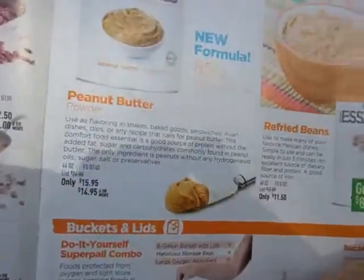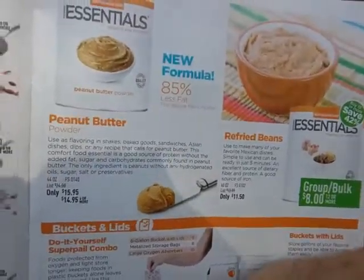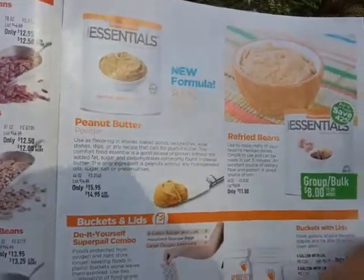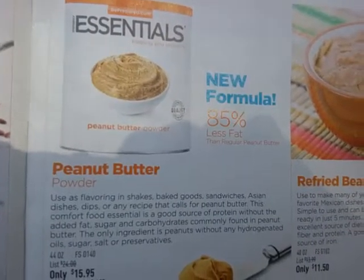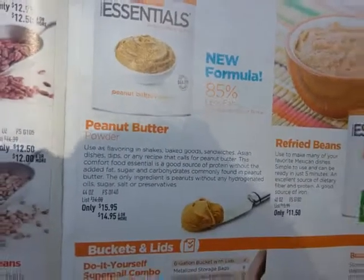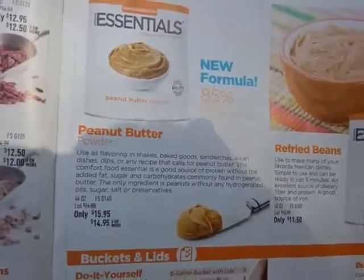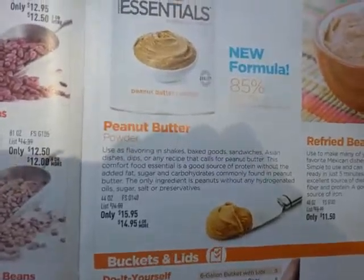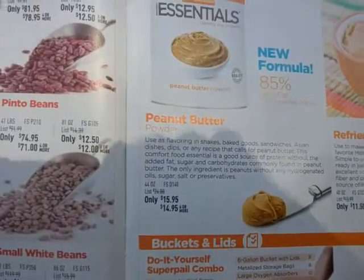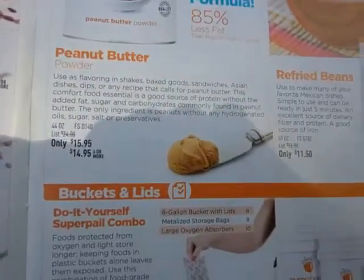Now, on this page here, I will have to say this is not too bad. These 2 items are probably the only 2 that I found so far in this magazine that I'd be somewhat interested in, as long as the sources were clean. The peanut butter powder, this is their new formula, 85% less fat. I'm not really particularly worried about more fat or less fat. I don't think fat is bad for you at all. It's part of your essential nutrients, in my opinion. But this one, if you buy 6 or more, $14.95. Pretty good. I do like that.